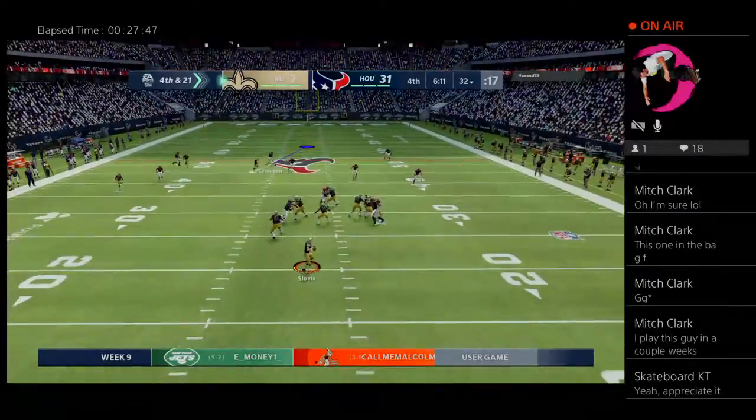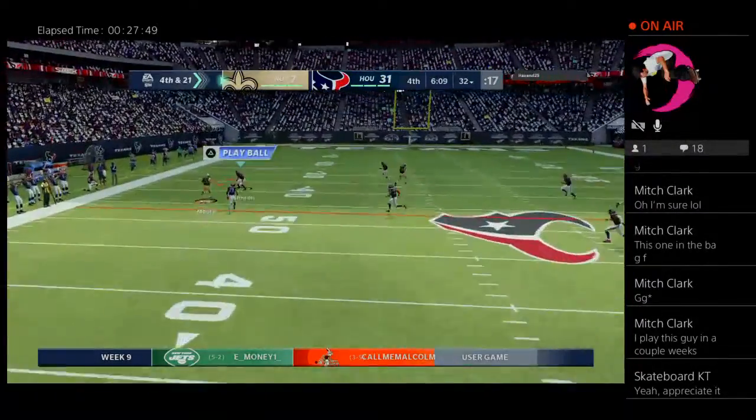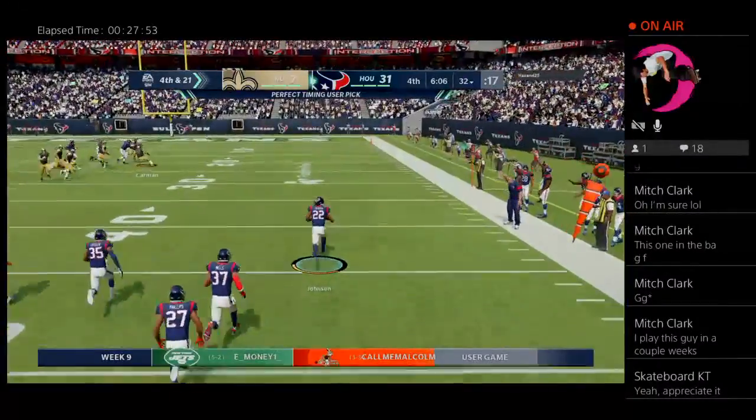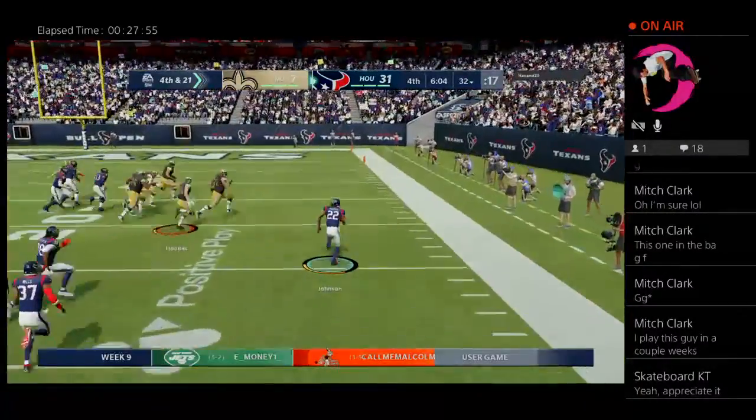On play action, they'll throw. He's going to air one out. Into heavy traffic, and it's intercepted. Picked off at the 40.